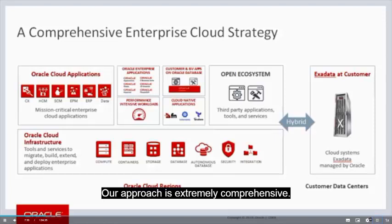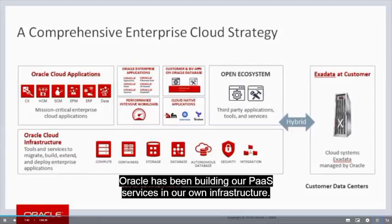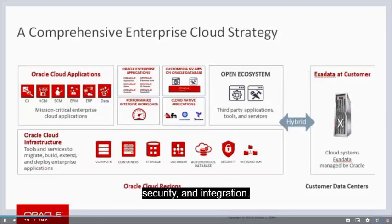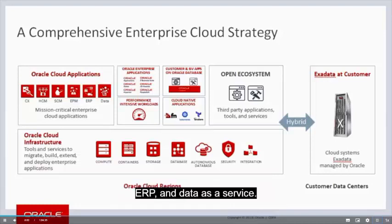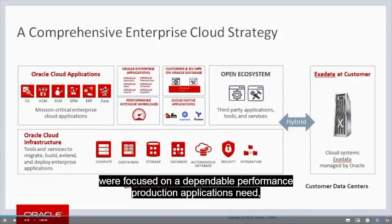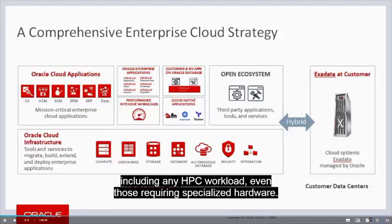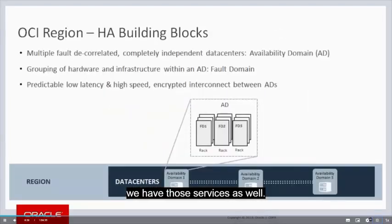Our approach is extremely comprehensive. Our cloud infrastructure provides all the core services to build and deploy production applications. Oracle has been building our PaaS services in our own infrastructure. Services include compute, containers, storage, database, autonomous database, security, and integration. We also have an extensive SaaS offering including CX, HCM, SCM, EPM, ERP, and data as a service. Since our hardware selection and design choices were focused on the dependable performance production applications need, it was easy for us to also cover performance-intensive workloads, including any HPC workload, even those requiring specialized hardware. And if you're building new cloud-native applications utilizing functions, Docker, or Kubernetes, we have those services as well.